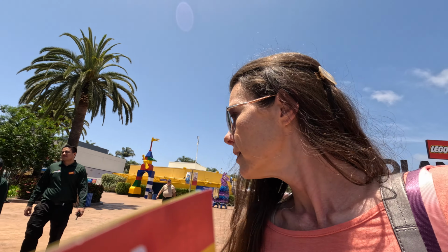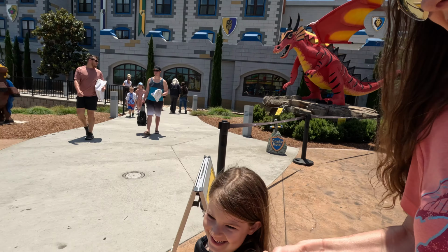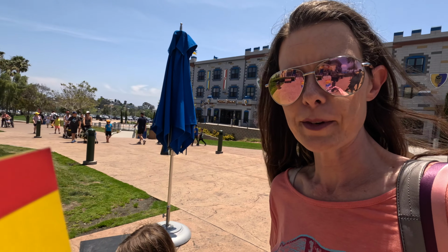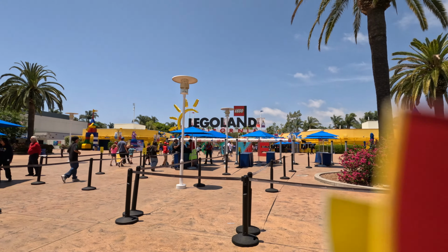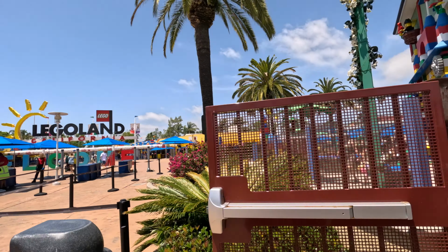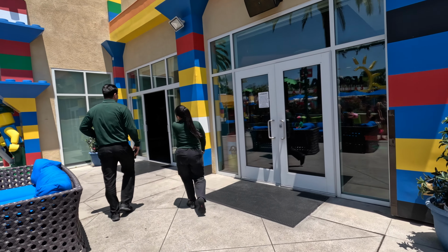One thing I liked about the Castle better is when you're leaving Legoland, they make you go to the right side. And that's the Castle side. So if you're trying to get to the Castle and you're exiting Legoland, you're kind of just naturally going that way. If you're trying to get to the Legoland Hotel, you almost have to walk in a U. You have to go around. Where if you're going to the Castle, it would be a shorter walk.